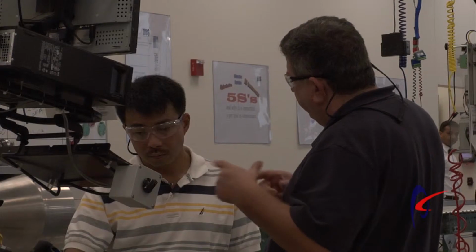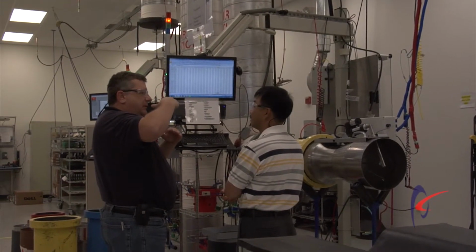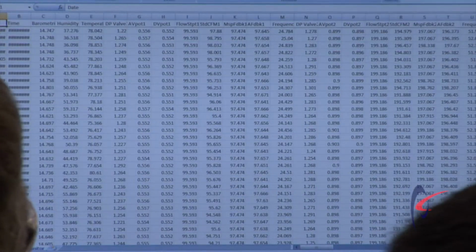And in addition to all of that, we have a daily golden valve test. A golden valve is just a valve that we already know what the flow is. We take that valve and we run it on the air station. And if it doesn't pass on that air station that day, the air station will not operate and it will shut down, and an engineer would have to come out and investigate what the situation is.